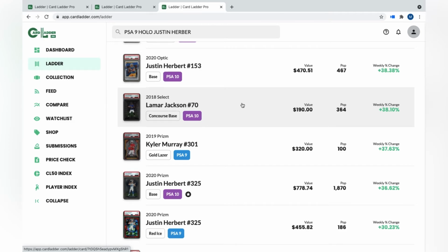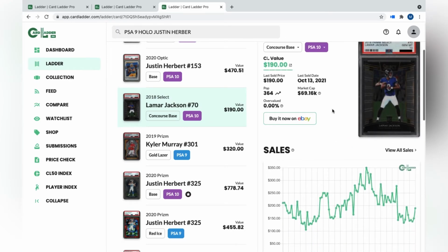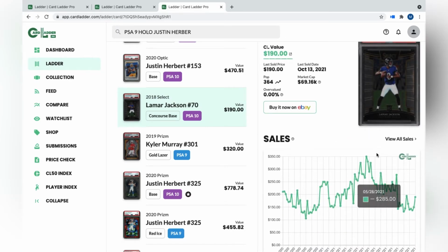So Lamar played phenomenal, set like 4 records his last game. So his cards are going to jump. This is his 2018 Select Concourse base rookie card, up to $190. A pop 364, which is pretty low. I know it's a base card, but back then they didn't overprint to the extent we're seeing now. It was up to 350 in April.